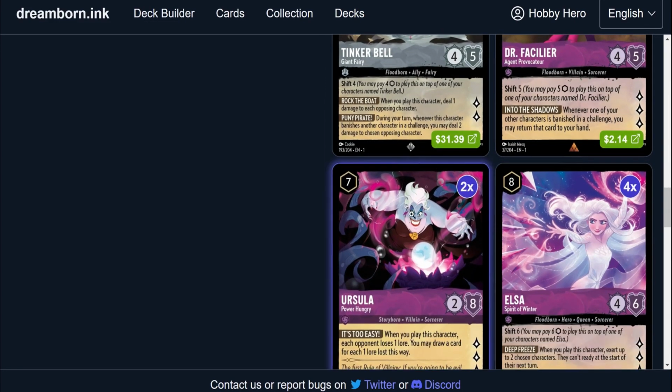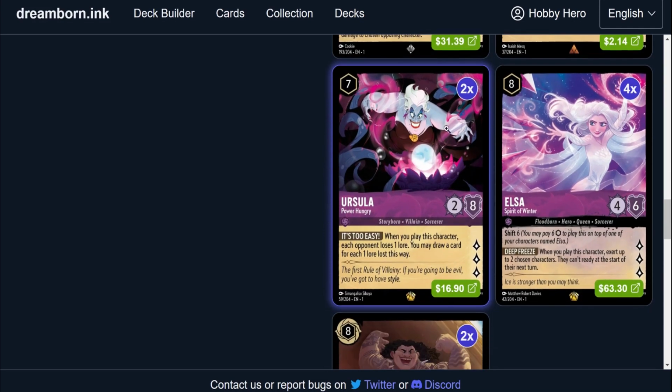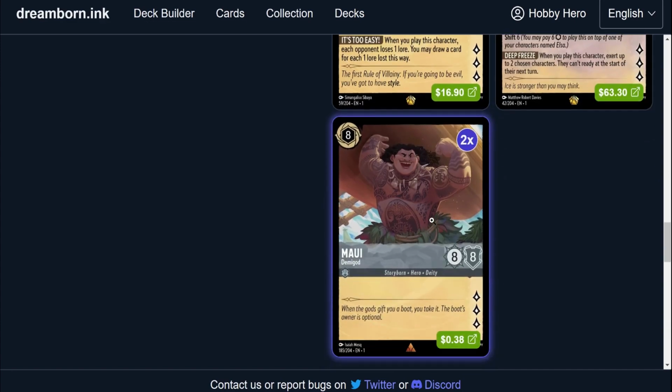He is playing Ursula at 2 of, which again is where I've kind of settled at for my build as well. Playing Elsa as a 4 of. Again, it's kind of self-explanatory on what she is in the deck for. He does run the 2 copies of the Maui, and I have actually started running 2 copies of Maui as well. I haven't actually, I think more than once, possibly even played this Maui.